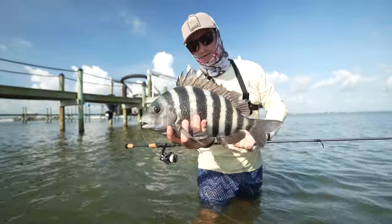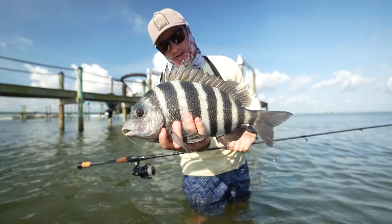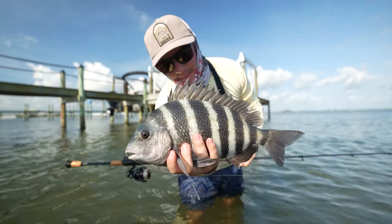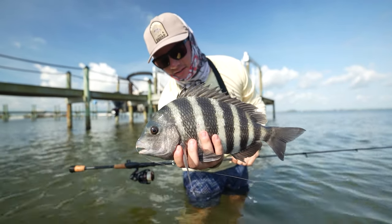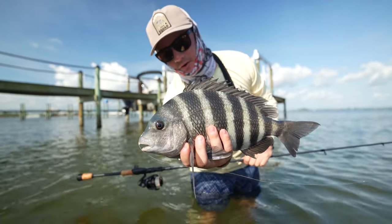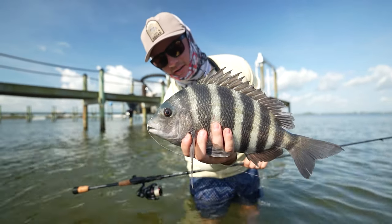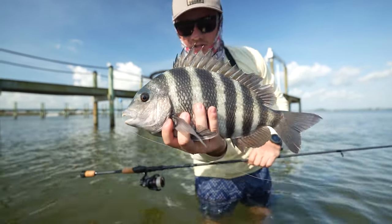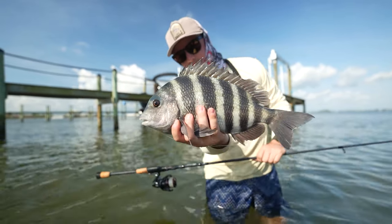All right, boys, well, knocked out the first sheep of the day right there. This is about a 16 incher, and he came out from under that boat, which was kind of ridiculous. I waded way under that boat and there were some giants, so hopefully they're still chilling under there. And we're gonna go back under there, but this guy's gonna go in the cooler. And not a bad sheep, not a bad sheep.